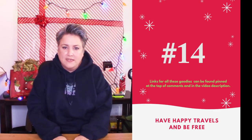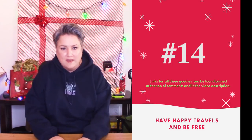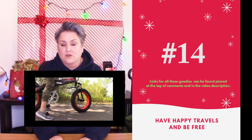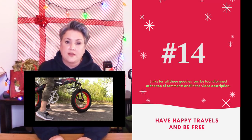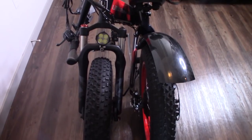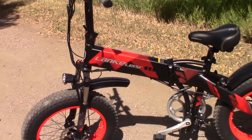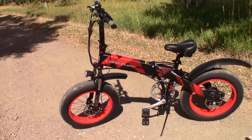Number 14 on the list, which is too big to fit on my table, is an e-bike. Now, you guys know that I just did a whole series where I compared the electric to the crusher to the rad, and out of all of them, I have to say, they're all great, but my favorite is the Crusher Lankalisi. Here's a picture of it. I got it in red, but it comes in a lot of other bright colors.